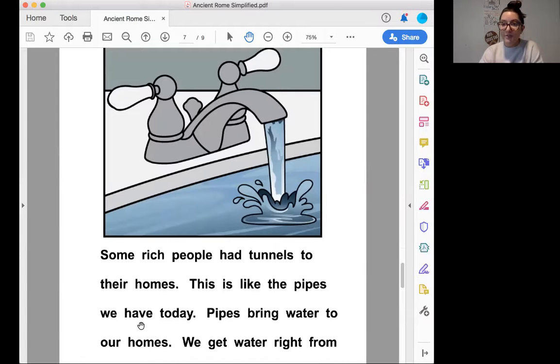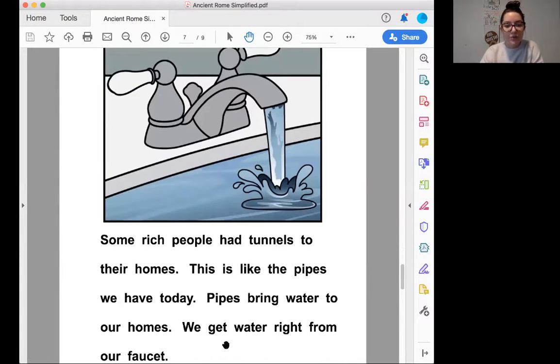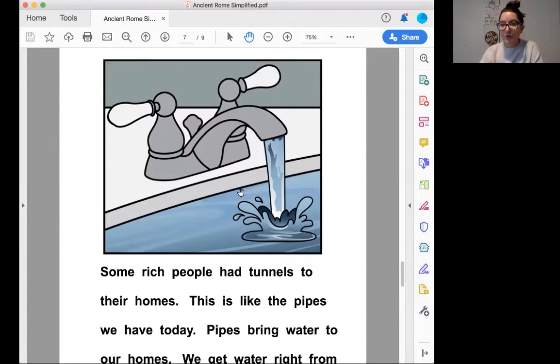This is like the pipes we have today. Pipes bring water to our homes. We get water right from our faucet. Is this what your sink looks like? Yeah, looks like mine at my house.